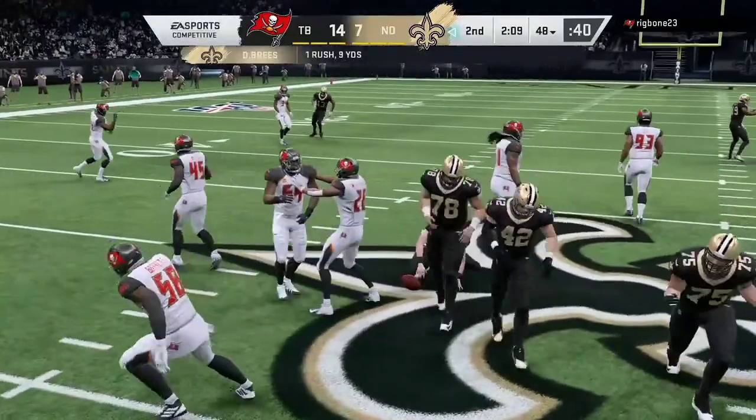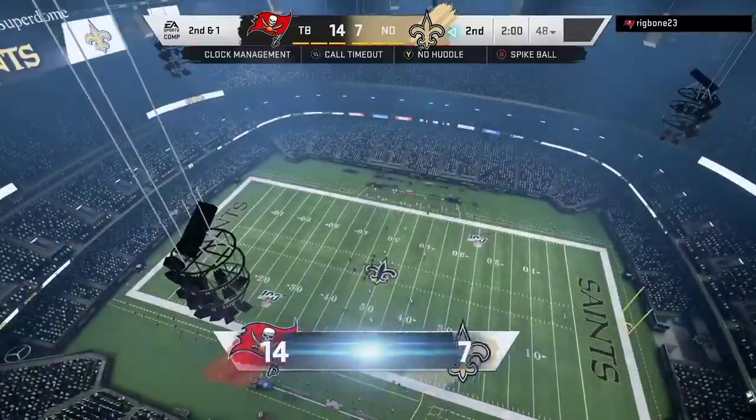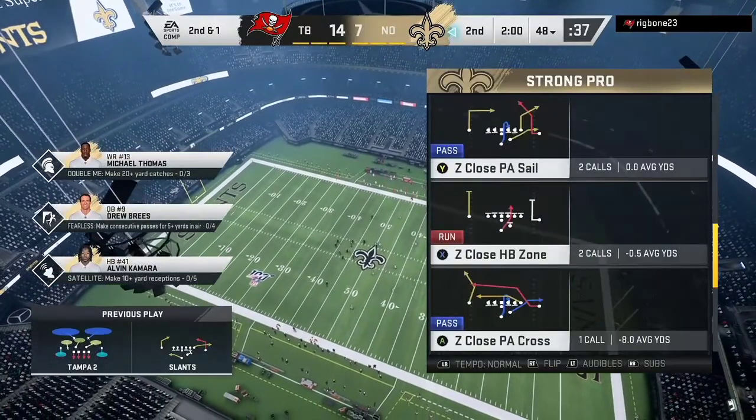They'll wind up getting 9 after tucking it and running, so it'll leave them with 2nd and a yard. We've hit the 2-minute mark of the 2nd quarter, 14-7.